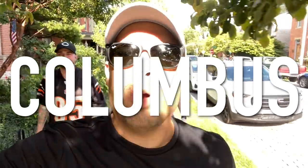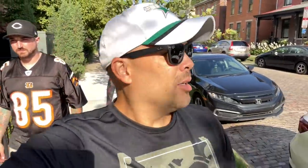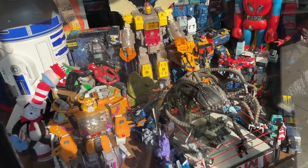All right, we are now in Columbus, OH, and we're going to Big Fun in downtown Columbus. There's one of these little freaking scooters that you could just rent and ride places. But never been to Big Fun, always wanted to go, and now we can do that. So I'll show you what they got.